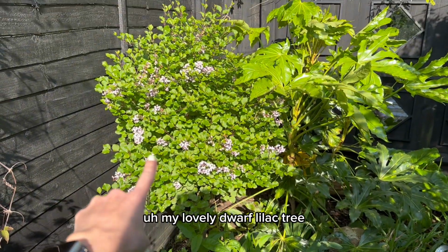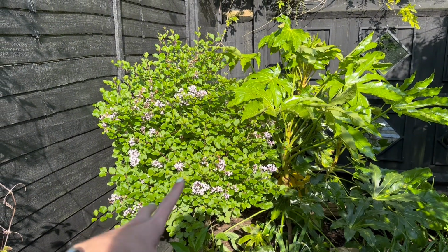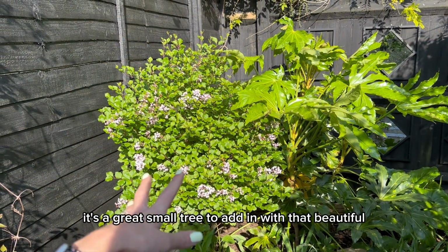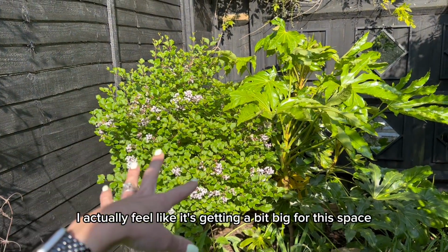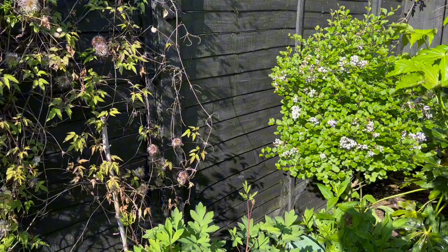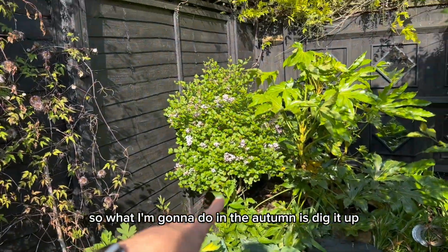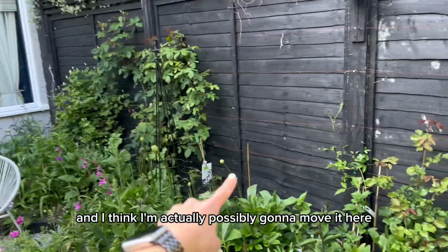My lovely dwarf lilac tree. I know that quite a few of you have bought this now. It's a great small tree to add in with that beautiful, beautiful flowers. I actually feel like it's getting a bit big for this space. So what I'm going to do in the autumn is dig it up, and I think I'm actually possibly going to move it here.